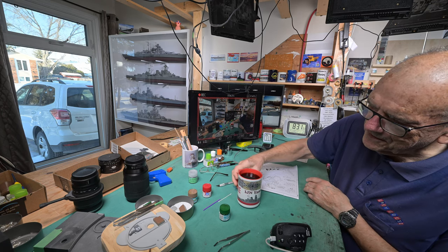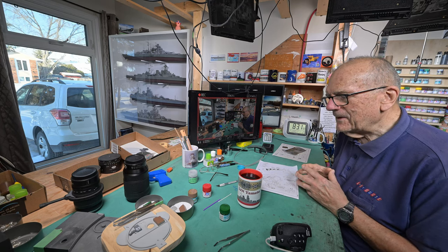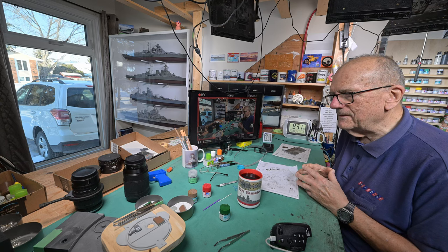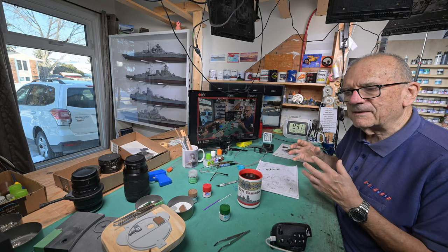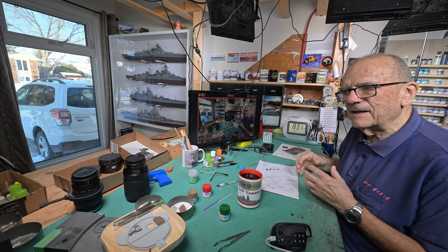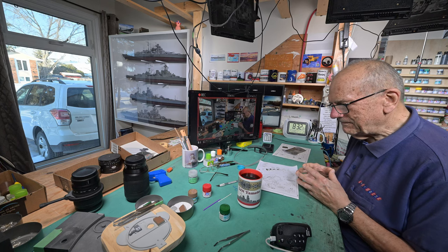IJN, Imperial Japanese Navy. You know, about 5 years ago, I had some Tamiya paint, and I saw IJN something, gray or something, and I thought it was LGN, and I was saying Lynn Gray. People must have cringed when they heard me say that.